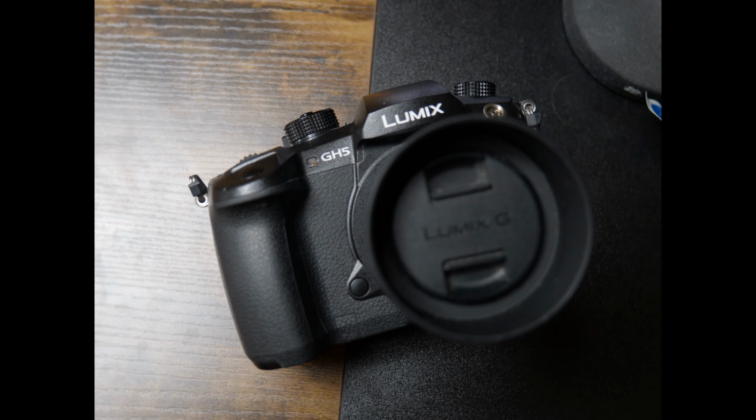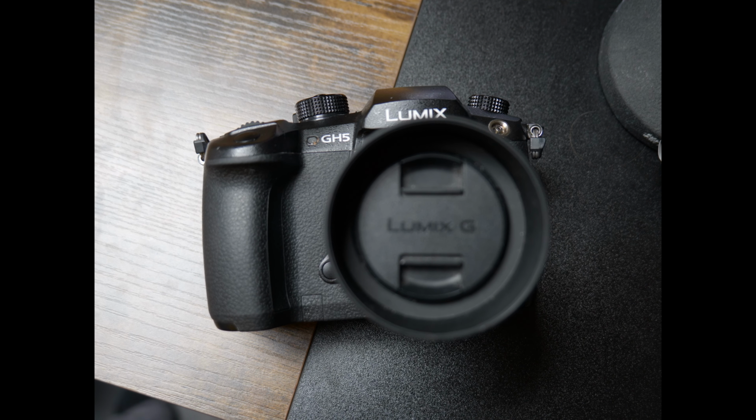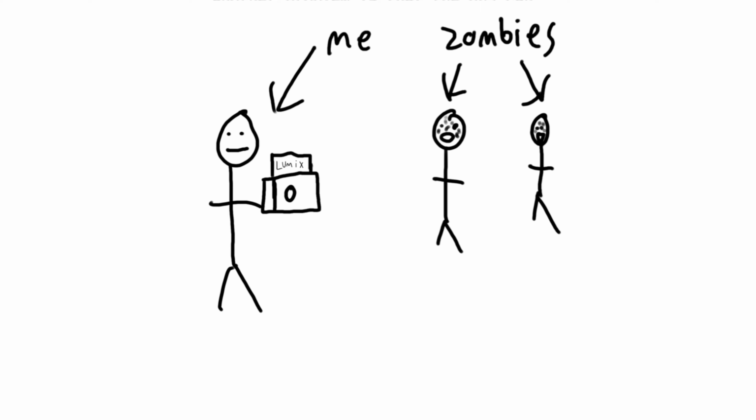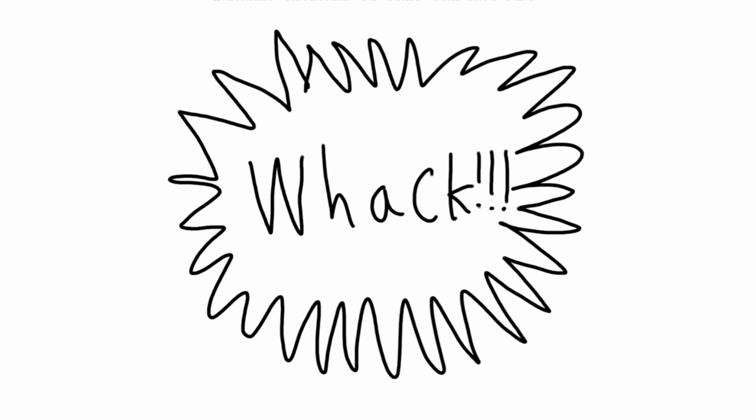On your first time using this, you will notice one thing, and that is that it's built like a tank. I'm nearly tempted to keep one beside my bed in case of a zombie attack, meaning I have a weapon to use and I can document the zombies in glorious 4K.